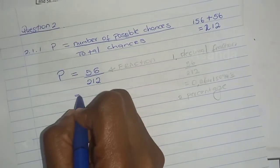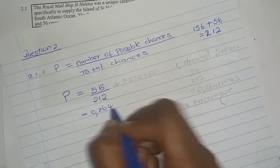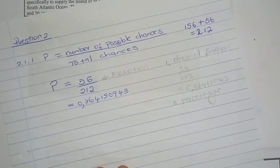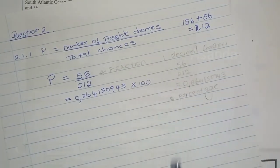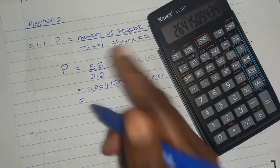So if I'm changing this to a decimal first, I'm going to say 0.264150943. So this is a decimal. But now they didn't ask for a decimal. They were asked for a percentage. To change that to a percentage, I just multiply that by 100. We're going to multiply this by 100 and we get 26.